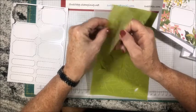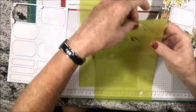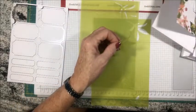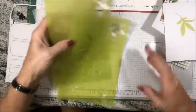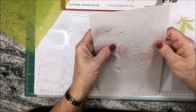Looks like there's 2 sheets with green, and these just pop right out. That's what those look like. And there's 2 sheets of green, and then there's 1 of the frosted vellum. And those are great for layering. It looks like it's the same leaf.